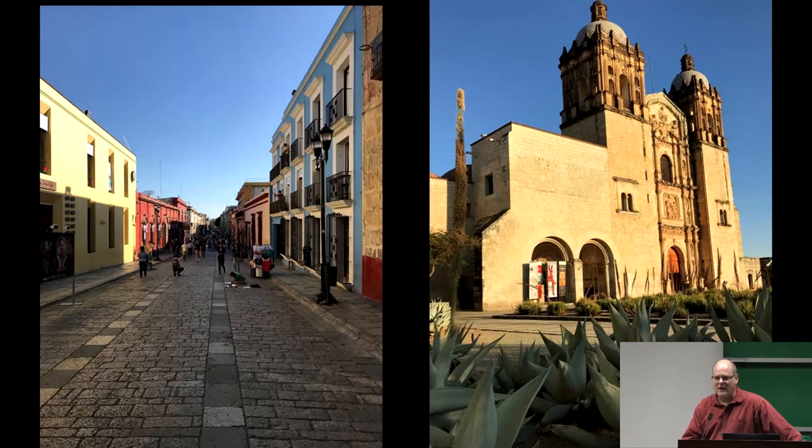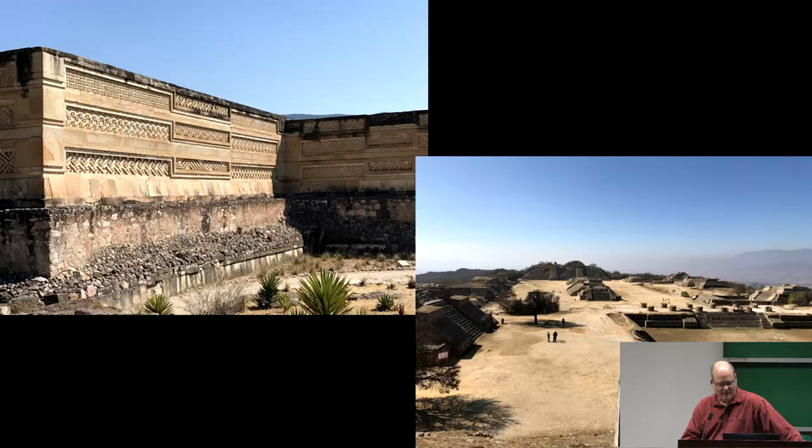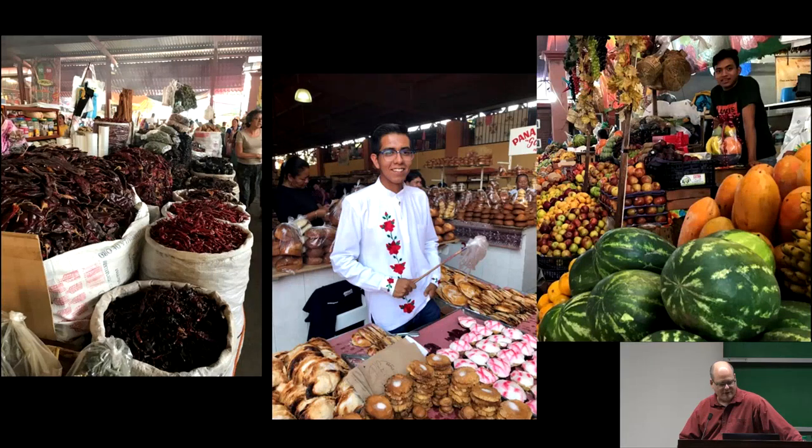So we start off in Oaxaca City, you know, very important colonial town. Cortez had a home here after he took over Tenochtitlan in the basin of Mexico. Actually, right down the street on the left was his home. Just beautiful architecture. We spent 2 half days visiting Mitla in the valley of Oaxaca and also Monte Alban. And then we started driving.